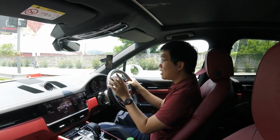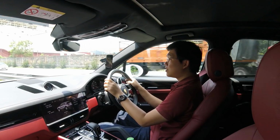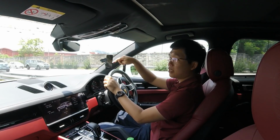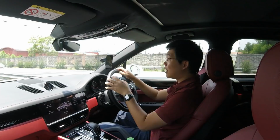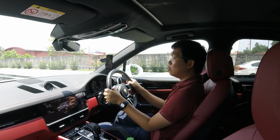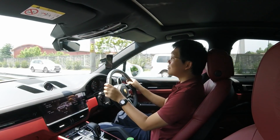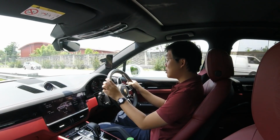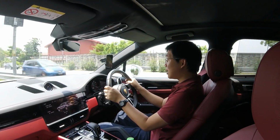But, alright, here's the but. The question now becomes 5-10 years down the road, as all your engine mountings wear off due to this repeated start-stop cycle, how smooth will it still be at that point in time? You don't know, but right now as a new car, it feels smooth lah. It feels smooth, it feels very well damped.